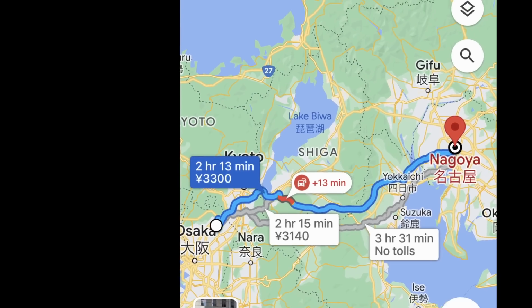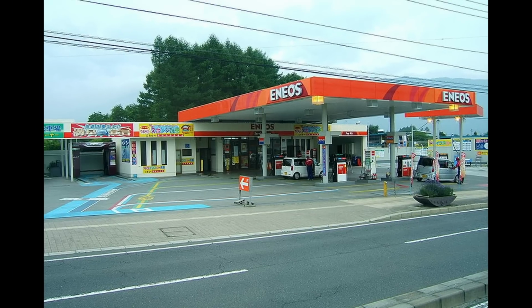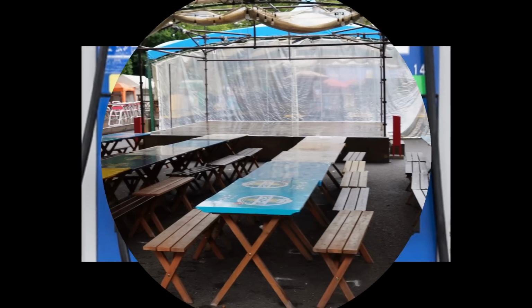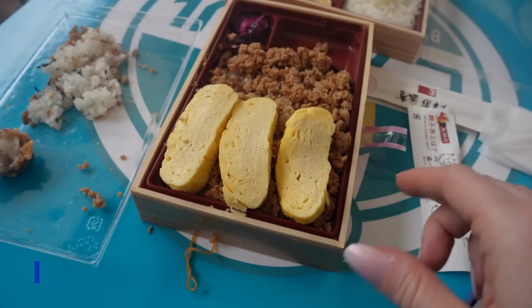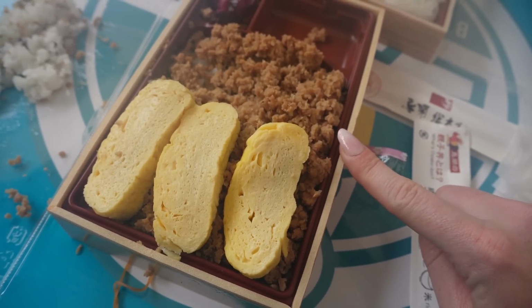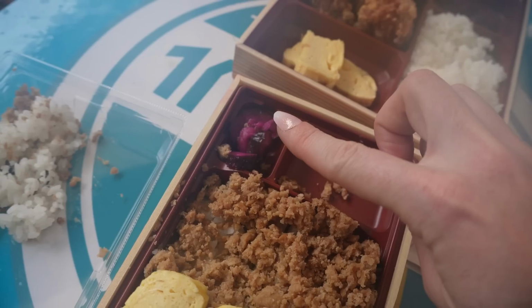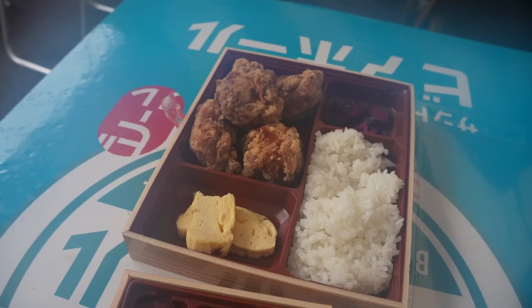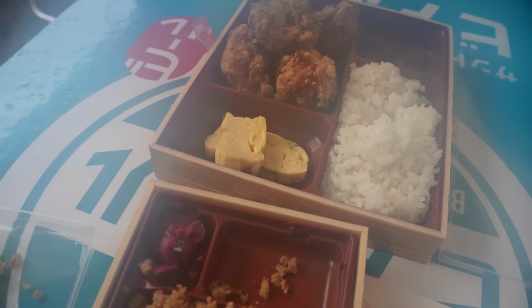We paid 3,300 yen per car on the toll road, which is about $23. Then we got gas, which cost me almost $80 US and my husband about $50. Evidently had to start digging in, but we've got an omelet. This is ground chicken. It is really, really flavorful with rice underneath. Got some pickles. This is karaage. If you don't know what karaage is, it's fried chicken and it is amazing.